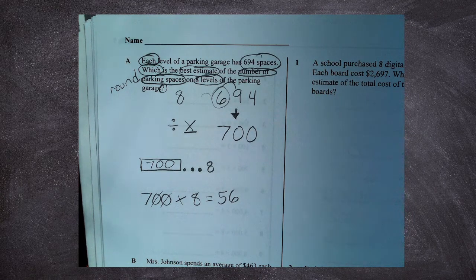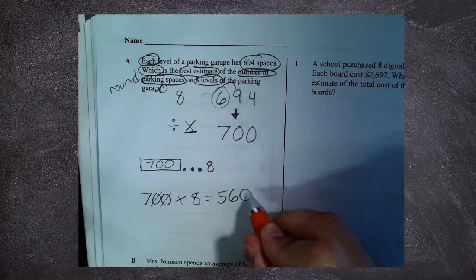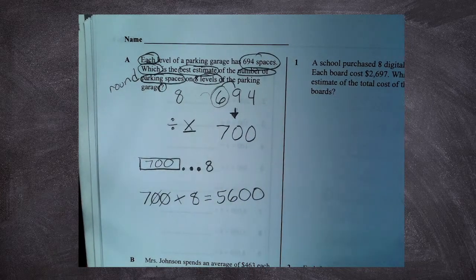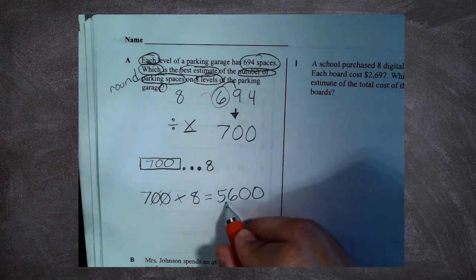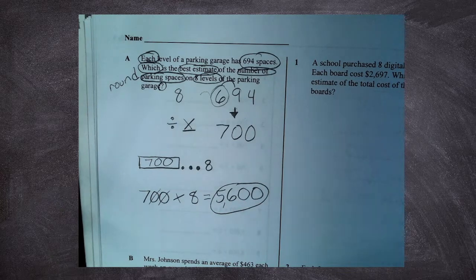No, you gotta put the zeros at the end of 56. Because I can't take away those zeros forever, I have to give them back. I took 2 zeros away, I have to give back 2 zeros. Since they were at the end before, they're at the end again. And that means my answer, 5,600. That is a lot of parking spots.